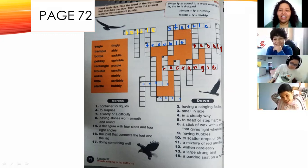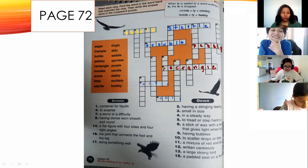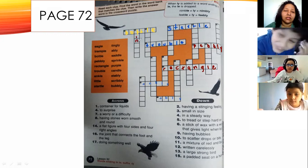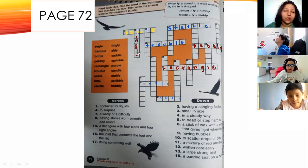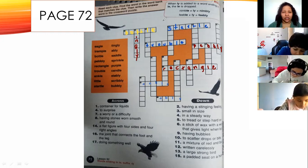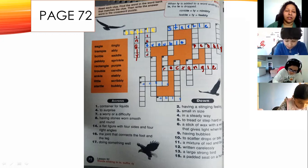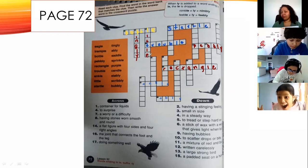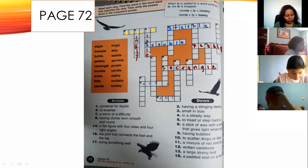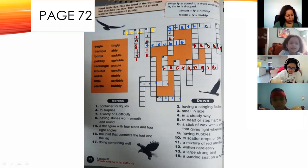No. Okay, so having a stinging feeling. Number two. Tingle. Ooh, we are out of time, people. Great. The tree is little. Yeah. Let's see. The tree is little. Okay. So you can finish that at home. There is no problem. Number four, in a steady way. Stably.